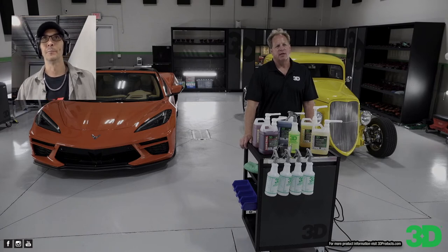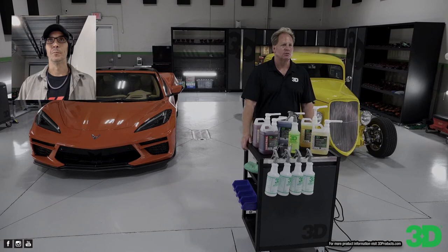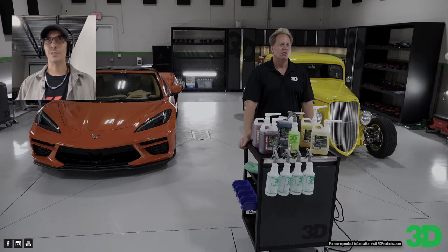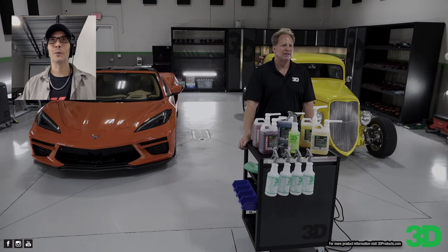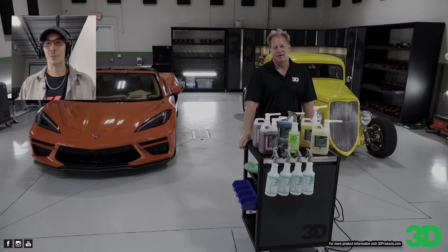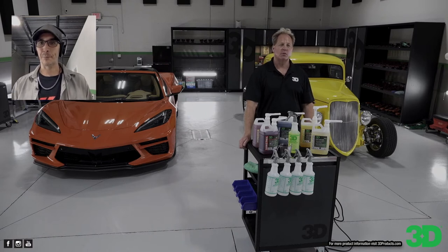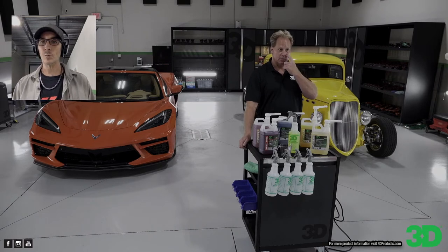I don't have the Super Soap up here though, but that is another 3D product, Super Soap. Yeah, that would be amazing. I could just imagine. You remember when we were shooting video for a foam gun and we did it in front of my house, then it looked like we were having a rave because we kept on shooting and there's just bubbles everywhere. Yeah. Okay. We're gonna use Super Soap tomorrow in the pressure washer when we wash the cars, by the way.